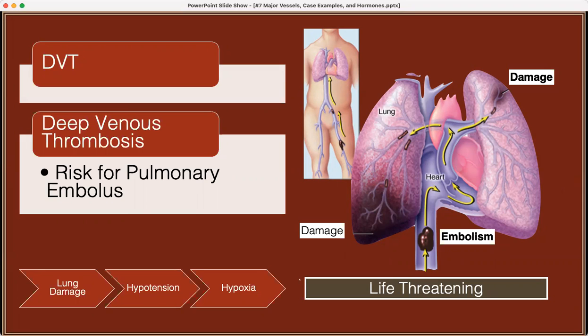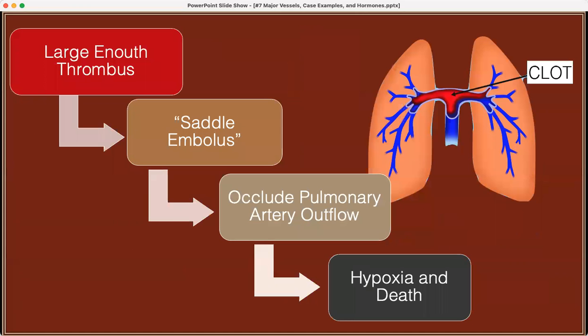And also one of the first symptoms you'll see is an altered mental status, where people start getting confused even before they start having respiratory problems. And if the blood clot is very large, it can become a saddle embolus. So instead of getting to the lung tissue itself, it completely occludes the outflow of the pulmonary artery.